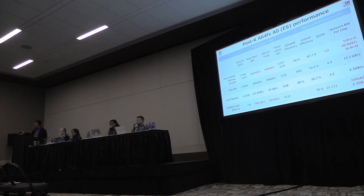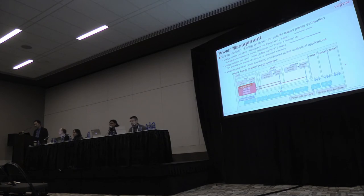But then the final piece, of course, the theme of this panel, is to measure, and to control. But that's where the difficulty comes in. This chip has very fine-grained measurement and power control capabilities. There are two levels of energy monitoring. There's an energy monitor per chip, and it follows the Power API as defined by this group, so, following standards.